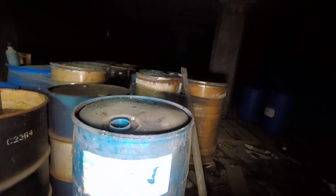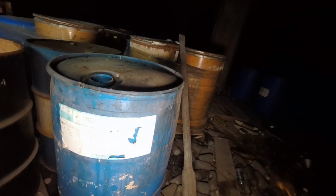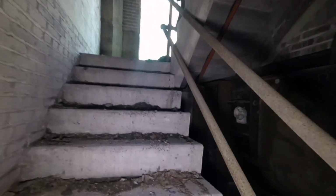Miraquat 550. Another full 55-gallon drum. Polyquaternium. Yeah, some of these aren't filled with chemicals. There's a couple that are filled with empty jugs and scrap and stuff, but most of them are filled with chemicals, brand new, unopened. Load limit.